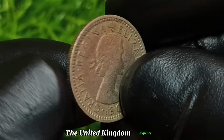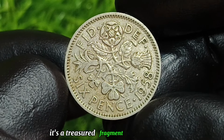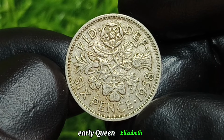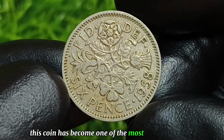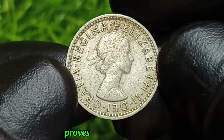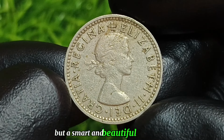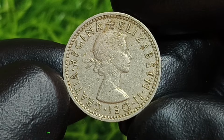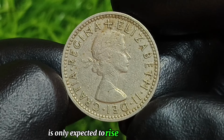The United Kingdom sixpence 1958 is far more than just an old piece of metal. It's a treasured fragment of royal history and British heritage. With its elegant design, early Queen Elizabeth II portrait, and growing rarity in fine condition, this coin has become one of the most desirable pieces among mid-century collectors. Its rising auction value in dollars proves that the 1958 sixpence is not just a nostalgic keepsake, but a smart and beautiful investment. If you come across one of these coins in your collection or find one at a market, hold on to it, because the value of this timeless British gem is only expected to rise in the years ahead.